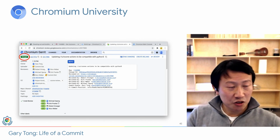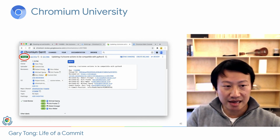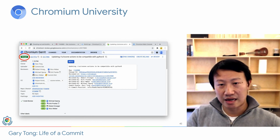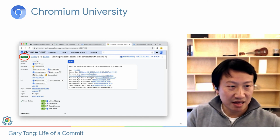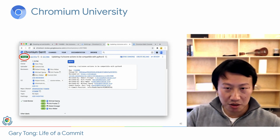So hopefully, if everything goes smoothly, your change lands. You'll get an email telling you that happened. Also, that little label at the top goes to merged. In this case, it took about an hour. And you can see a link next to that. So it says merged as, and then a hash. That is actually the link to the commit in the Chromium codebase.